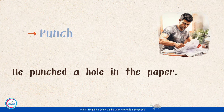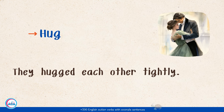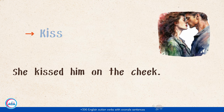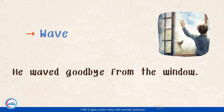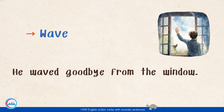Punch. He punched a hole in the paper. Hug. They hugged each other tightly. Kiss. She kissed him on the cheek. Wave. He waved goodbye from the window.